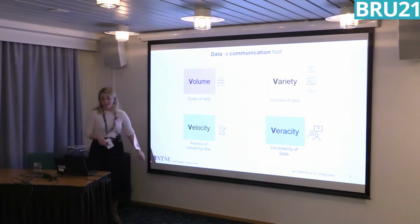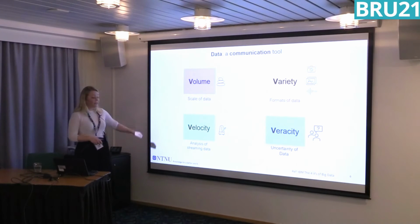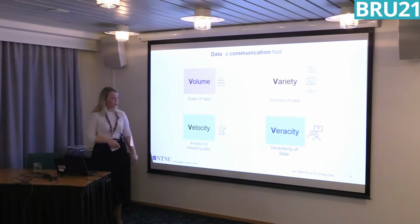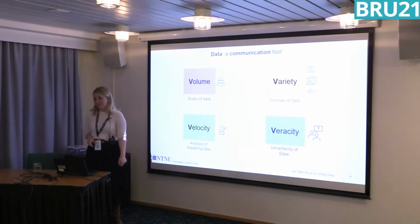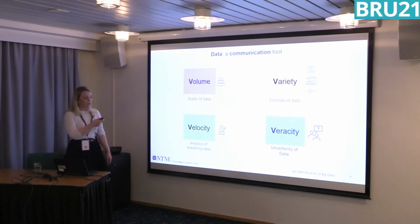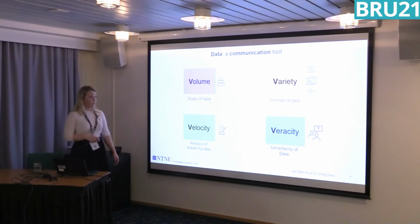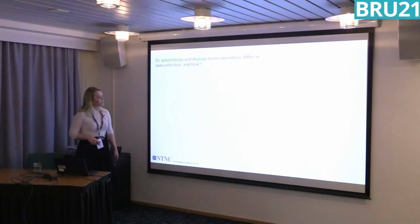We have velocity. This is something I've mentioned: the analysis of streaming data. A lot of data is incoming, and we need to stream it and analyze it very quickly to be on top of the situation. And of course, the uncertainty of data. I said the low visibility, very difficult and challenging conditions. So veracity and the uncertainty of data is a real challenge here.